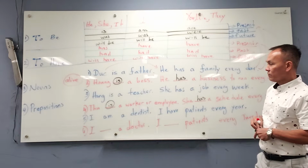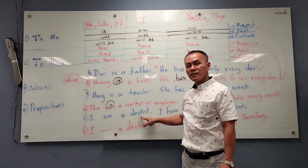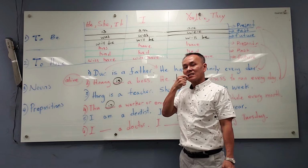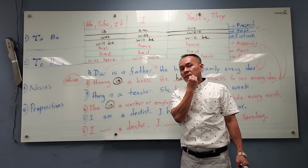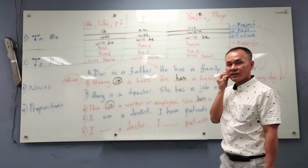Okay? So very good. Now, let's look at the I. See right here, I. To be, to have. I am a dentist. What is a dentist? A dentist is a person who fixes your teeth. When you have a toothache, or when you need to have a root canal and you need to pull out your tooth or your teeth, then you go to a dentist. The dentist will operate on your mouth so you don't have an ache. So, I am a dentist.